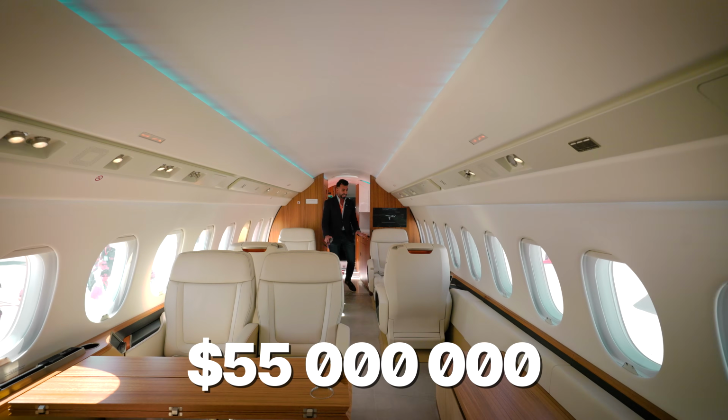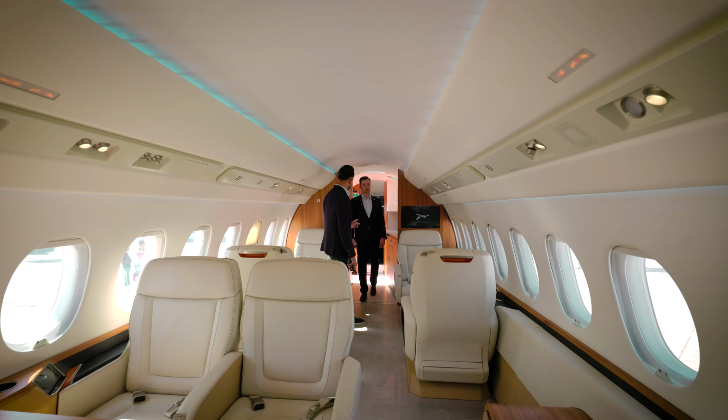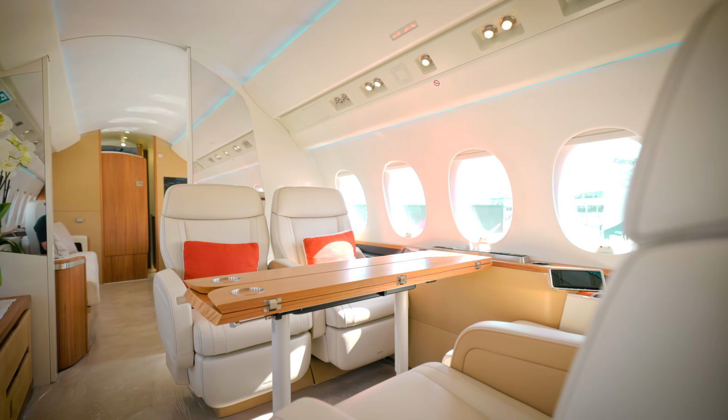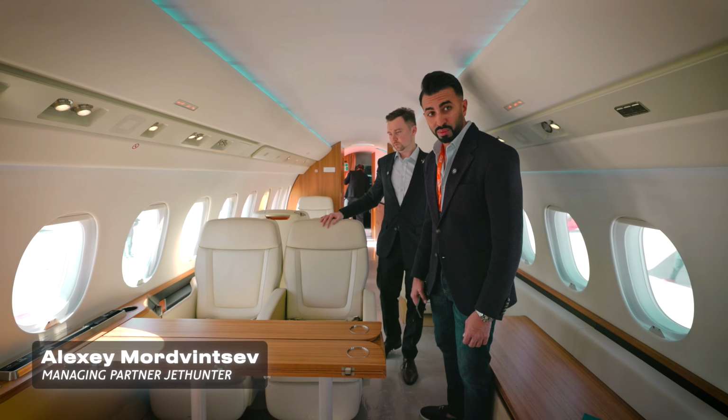Wow. Now this is luxury, guys. This is the Falcon 6X, right? 6X, right. This one is absolutely stunning, brand new aircraft. They just released it for sale. This is an up-to-date model. Wow, wow. What else is there over here?